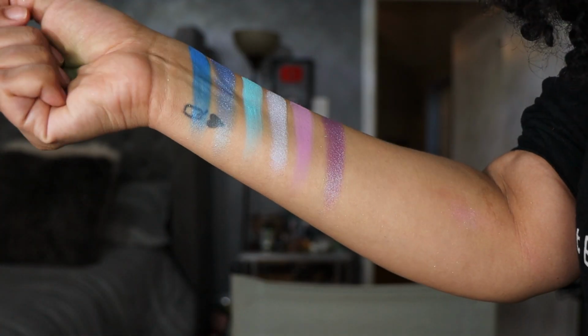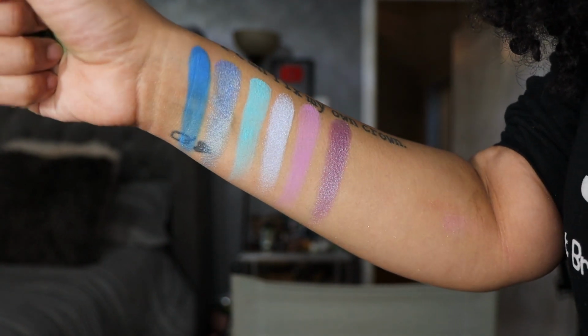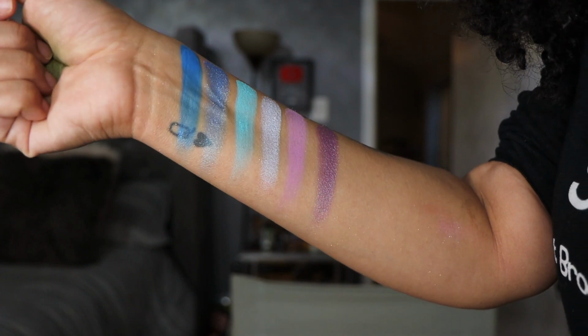Okay, Nomad. Also with this palette, Nomad is going 100% plastic free, which means there's no plastic used anywhere from the factory to warehouse freight or the product itself or the packages.